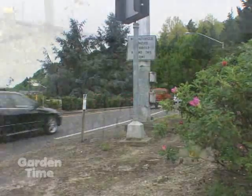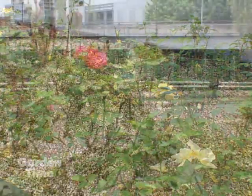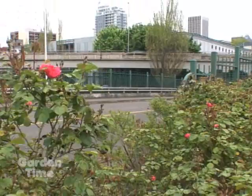We take cuttings from roses that grow out along the highway and start them here in the greenhouse and then move them up to pots and put them back out along the highways. You know, when I first moved here, I couldn't believe that you had roses on the highways. But what a beautiful kind of backdrop. I mean, you're driving along 55, 60 miles an hour, but it's so nice to see color.